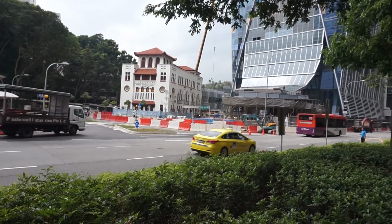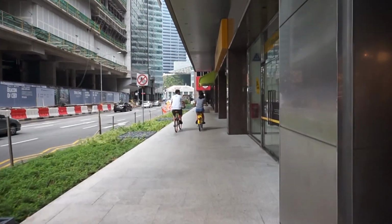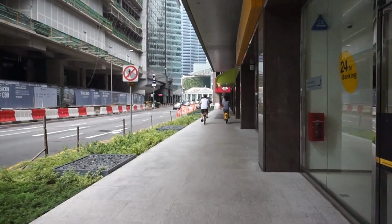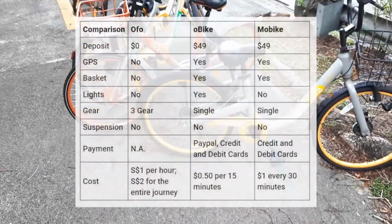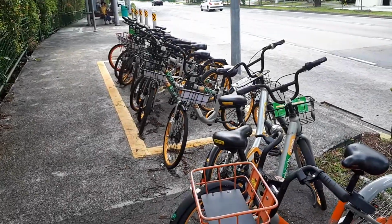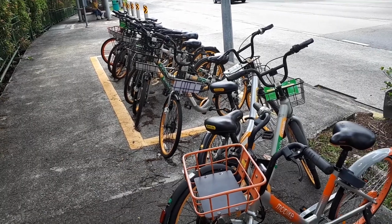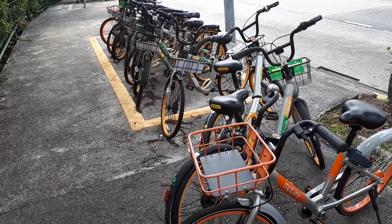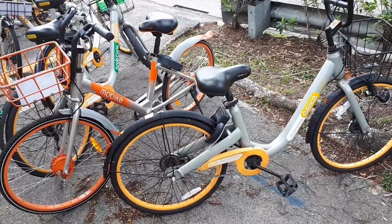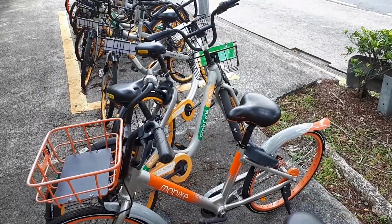And now, another way for you to get around the city, besides taking the normal public transport, is to get a share bike, like the people in front of you here. These are share bikes. There are 3 different companies, and here are the prices. So basically what you do is, normally at bus stops or at MRT stations, there will be a yellow box painted on the ground, and then people will actually park the share bikes here, and you can come here to get a share bike to ride around the city.